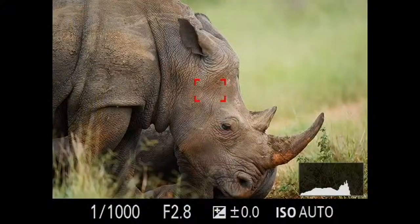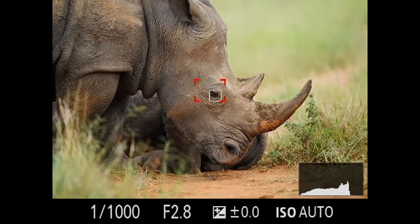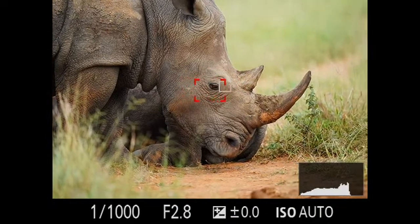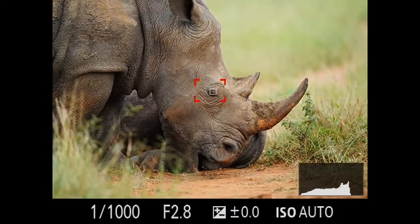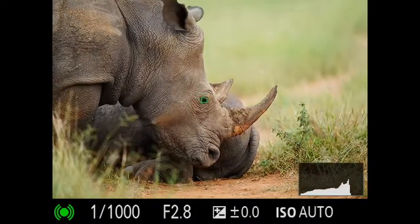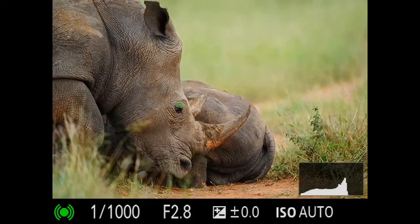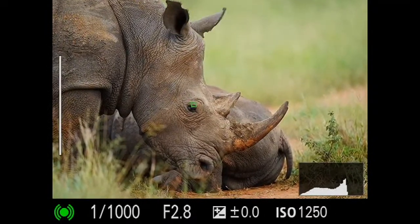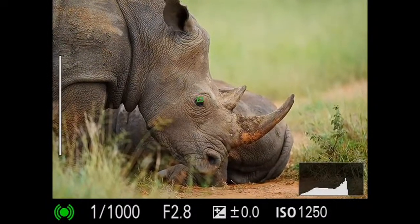But look at this. So this is a white rhino. I'm not focusing yet. Even before I focus, it already pre-selects the eye. Watch that. Not focusing yet. That's the camera showing me where the eye is. Bottom left, you'll see it light up green. There, now I'm focusing. That's me tracking. So it's already identified the eye of the rhino even before I focused. That is amazing. Game changing. You're going to hear me say that a few times still.